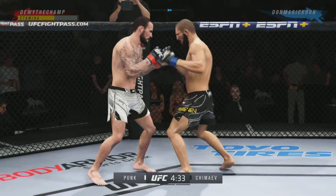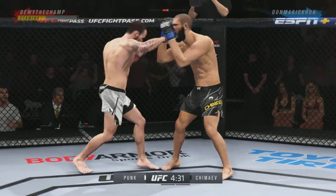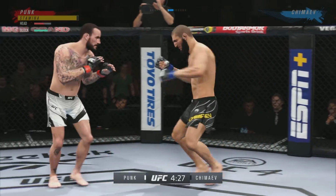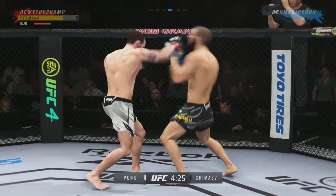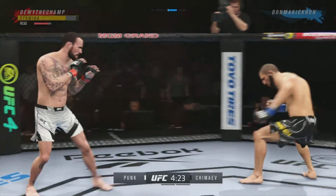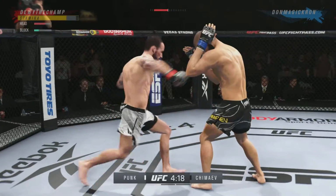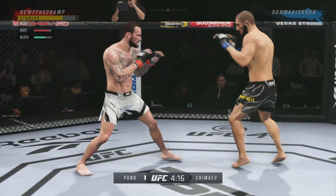And he landed the right hand there. Well, he's certainly keeping busy, DC, connecting with most of the punches he's thrown. I mean, punches in bunches. He's doing a great job. Well, perhaps a sign of things to come as he lands a kick there. Nice kick landed by this gentleman. And he comes through with a big knee.